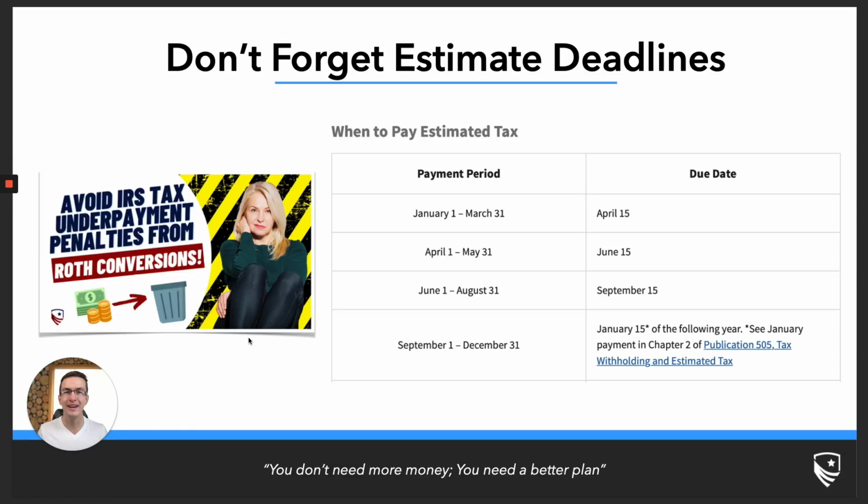If you do wait and forget to make your estimated tax payment for that given conversion, don't be surprised if you have an underpayment penalty or you're forced to pay quarterly estimates going forward in the next year. Again, the IRS generally wants you to pay the tax owed on any given taxable event in a reasonable amount of time. And so they lay out these estimated tax deadlines that you need to stick to.